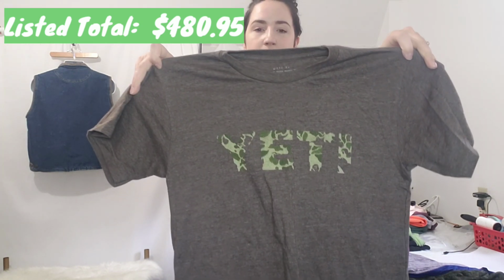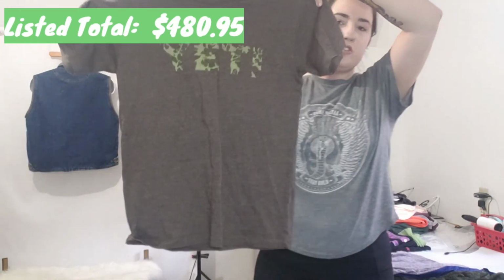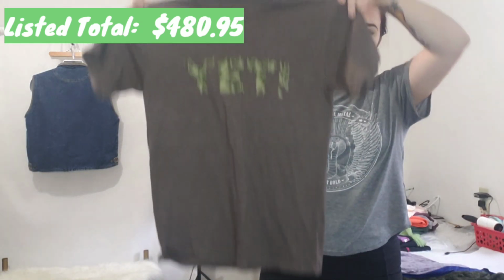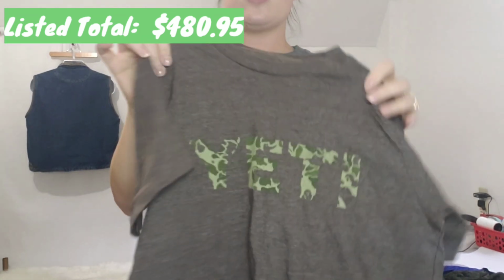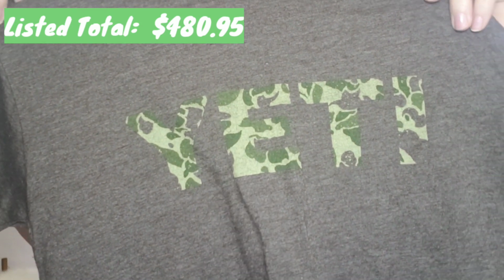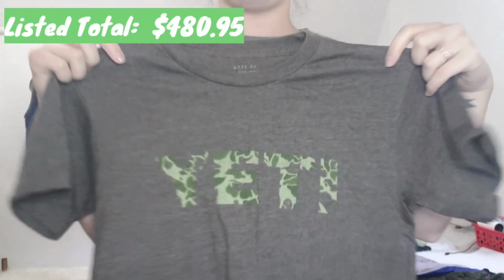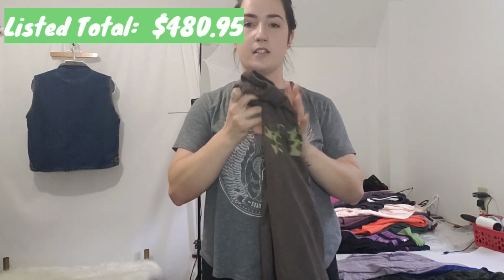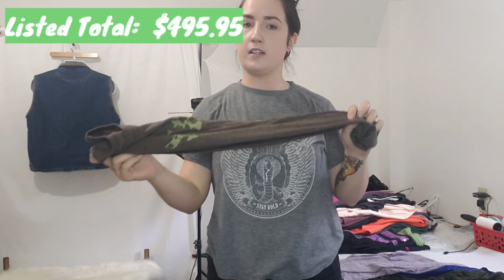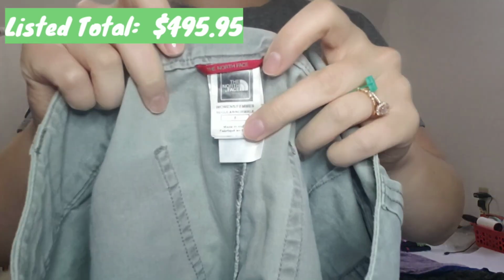So this is a Yeti men's t-shirt. I picked it up because I know a lot about the brand and I thought it would do well. And I know that Yeti has a following. It's just plain on the back. Nothing too special, but the spell out is in camo, so I thought that that would be a good style. Based on the comps I did, I'm only going to list this for $15, but I do think that it will sell pretty quickly.